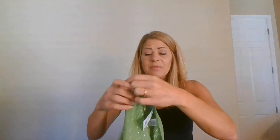All right, here we go. This is a perfect piece, okay? This is a Chico's. It is a size 3. It's a button-down blouse.